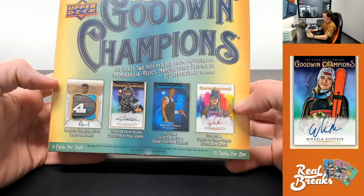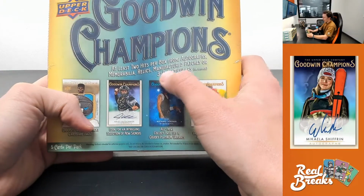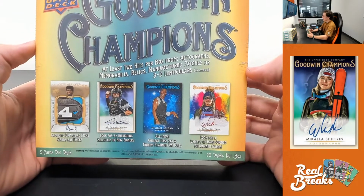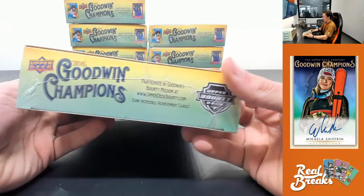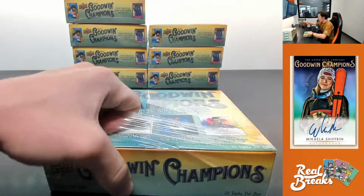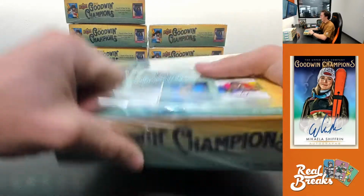Again, this is number 3. Each box has 2 hits per box. Can be autographs, memorabilia, relics, manufactured patches, or lenticulars. We've seen plenty of boxes with more than two hits. All sorts of different big chases, big rookies, etc. We'll go through. You guys will get the gist of it pretty quickly if you haven't seen any already.